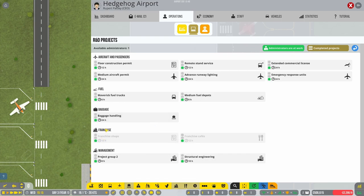capabilities yet. But what we can do though is get some franchises in. So franchise shops and franchise cafes. Now I would argue that maybe the cafe takes priority. We could go about either way, because I know of very small regional airports that either have a little shop that maybe also sells drinks, or just a very tiny cafe. Requires a hired strategy director. All right, so that's another executive that we need to hire if you want to do this.